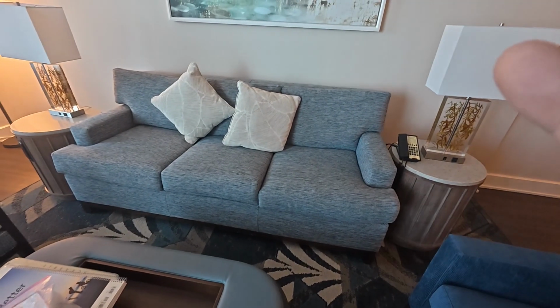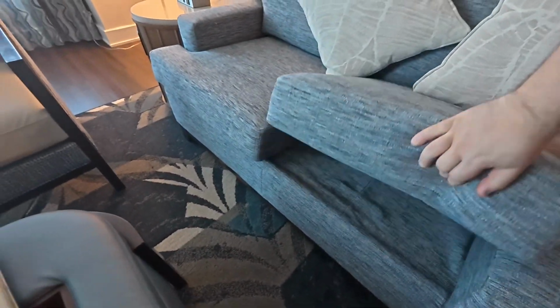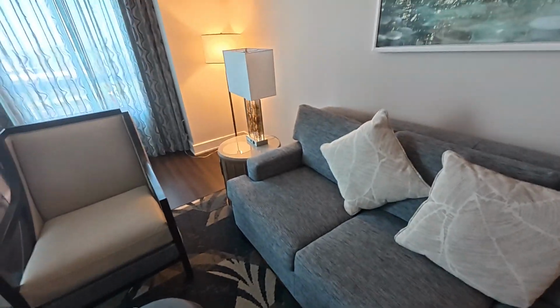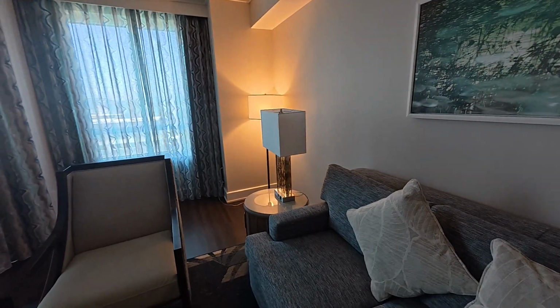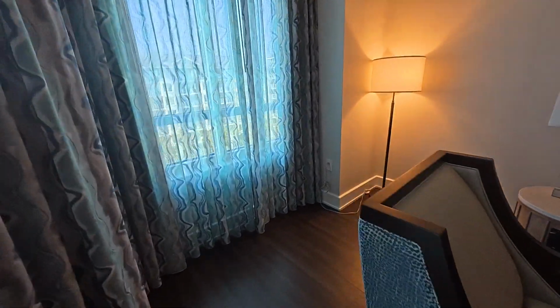This is also a pull-out couch, I verified. Just kind of pick that up and you can see. So I guess with the 2 beds in the 2nd bedroom and a pull-out couch, you can get more people in here if someone's willing to sleep here in the living room.